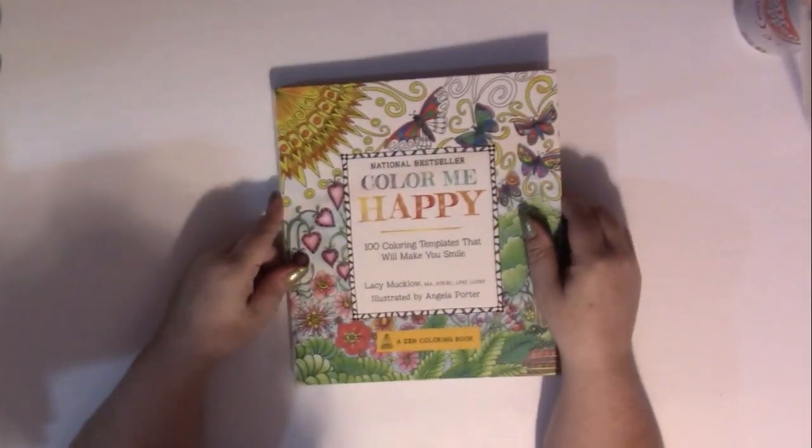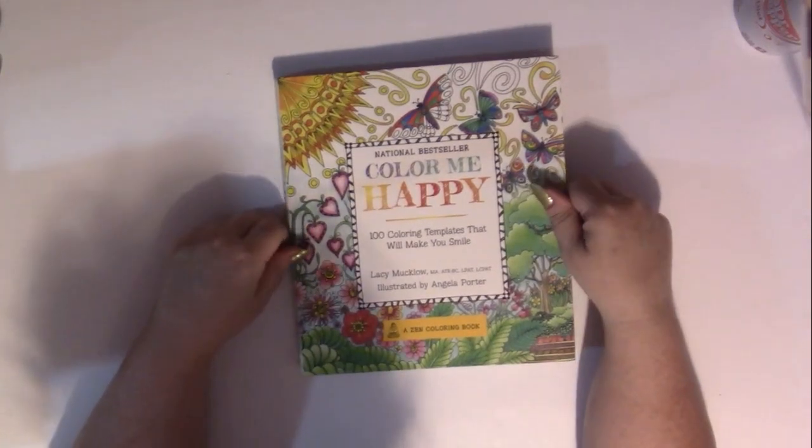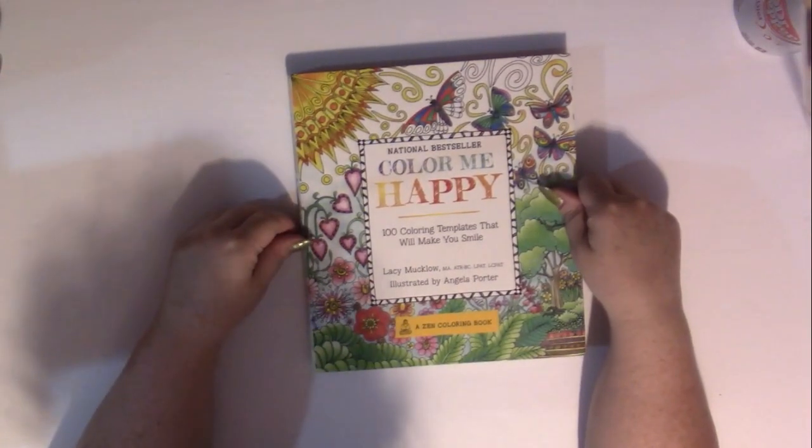Look forward to trying those out, and those I will add to my Sharpie and Bic collection. Then the next thing that I got, and I got this on Amazon from a third-party seller, is Color Me Happy.